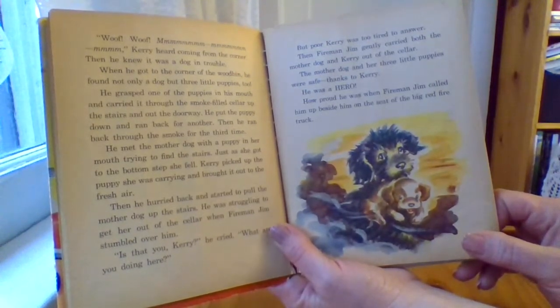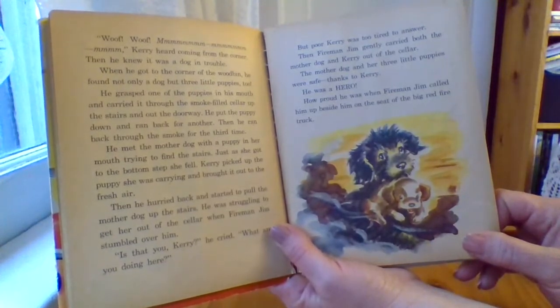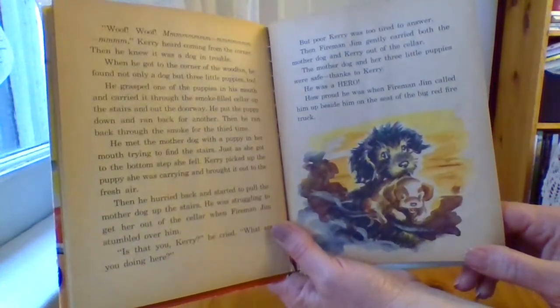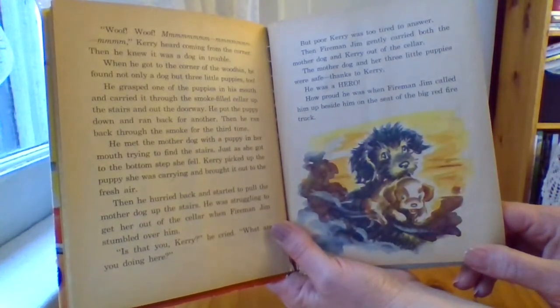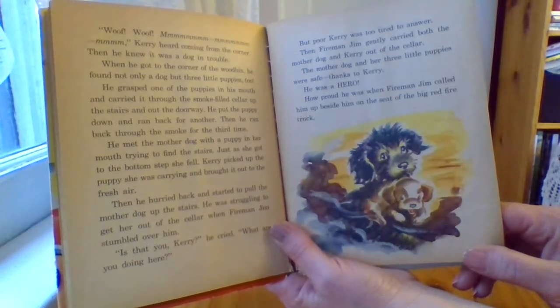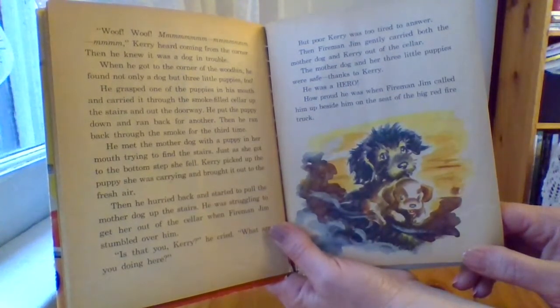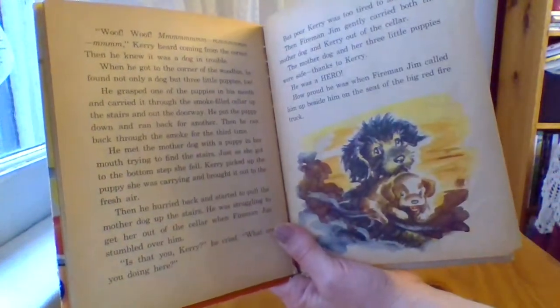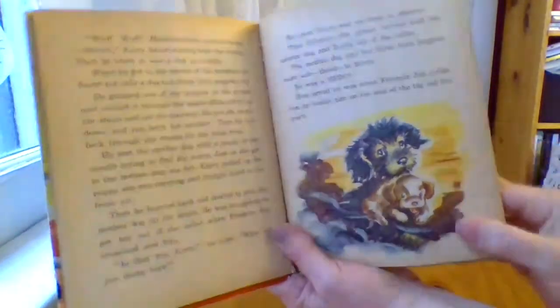He grasped one of the puppies in his mouth and carried it through the smoke-filled cellar, up and out the stairs, and out the doorway. He put the puppy down and ran back for another, and then he ran back through the smoke for the third time. He met the mother dog with the puppy in her mouth trying to find the stairs. Just as she got to the bottom, she fell. Carrie picked up the puppy she was carrying and brought it out to fresh air.